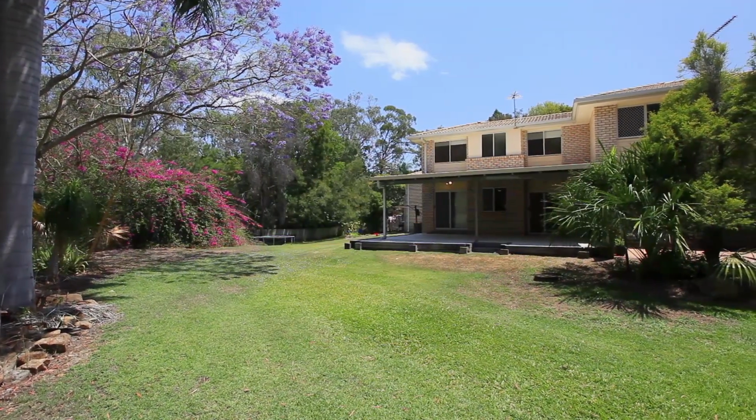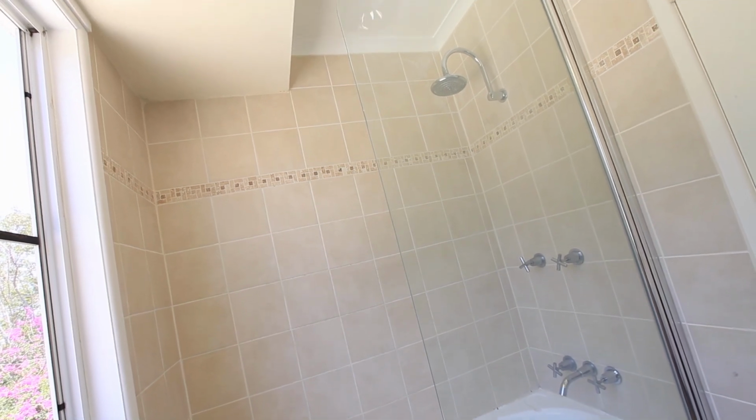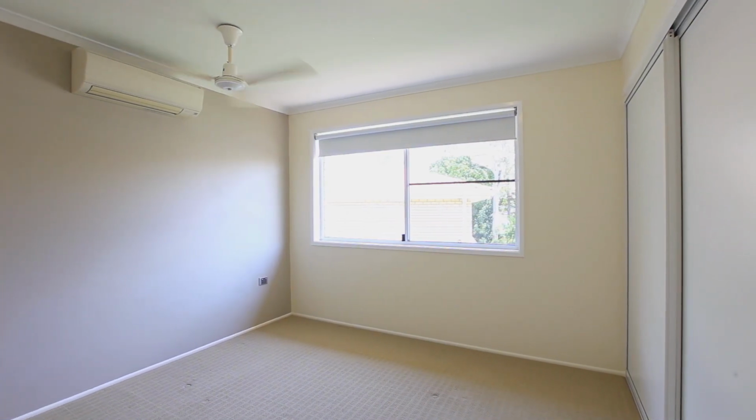Unit 7, 374 Limpus Avenue, Frenchville, offers a simplistic lifestyle that most people could only wish for. This awesome unit needs to be on your property hit list.